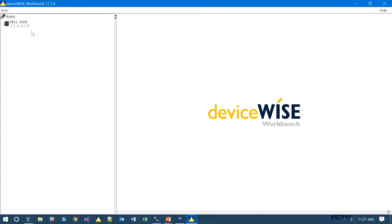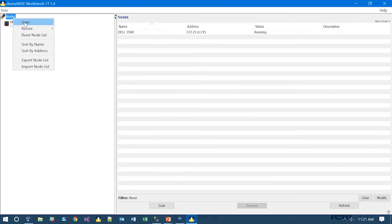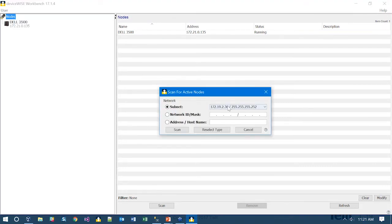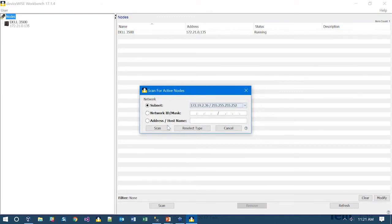So looking at the screen, I've got my laptop here running at 172.21.035. And if I right-click on nodes and I scan, and I select network, I'm going to have it scan this network here. It's capable of scanning whatever's connected to the PC you're running it on.